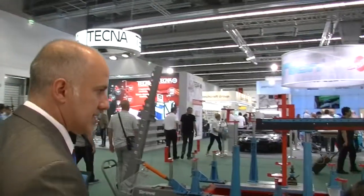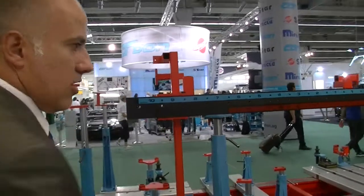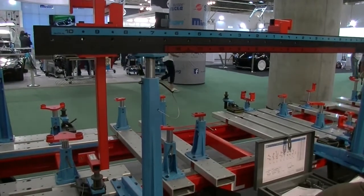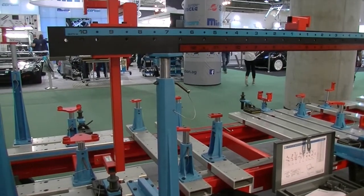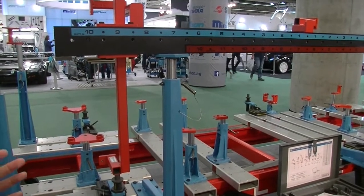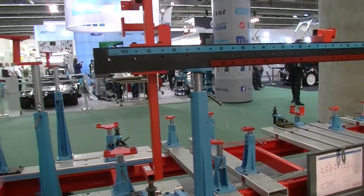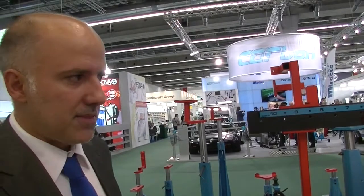We also introduce on this side the XL bench, very famous for trucks, vans, and also big limousines like the S-Class. This equipment is certified by Mercedes, BMW, Volkswagen, and we equip this bench with our dedicated fixtures. So Celette is very famous for designing this kind of equipment.